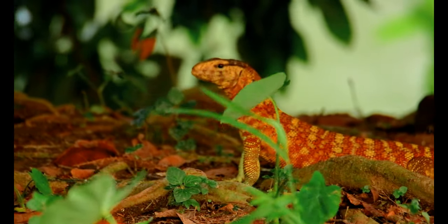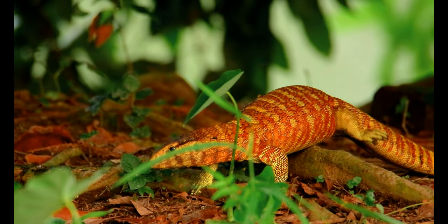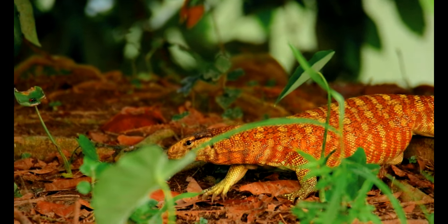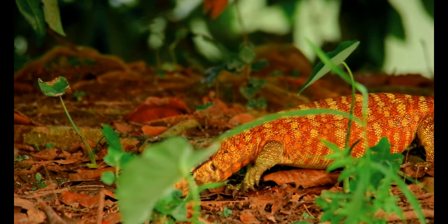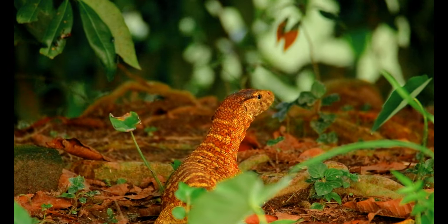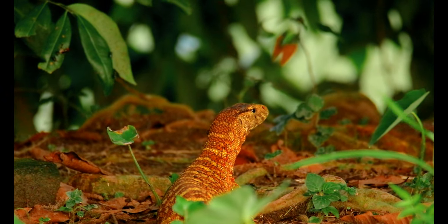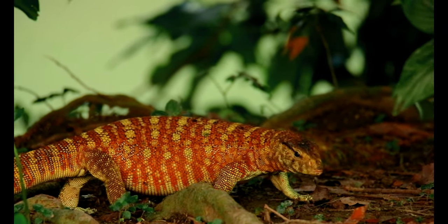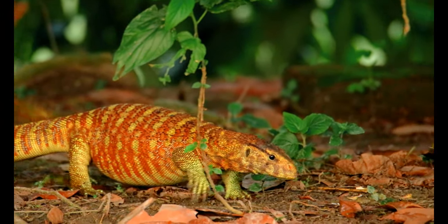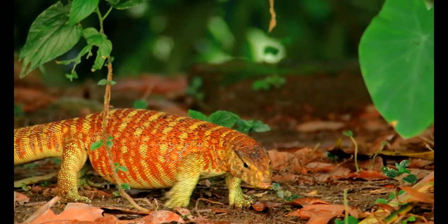The yellow monitor is among the three species of monitor lizards found in Bangladesh. They are also known as the golden monitor. And this one is among the most colorful ones I have ever seen. It seems that this one is a pregnant female and she's out on a search for food.